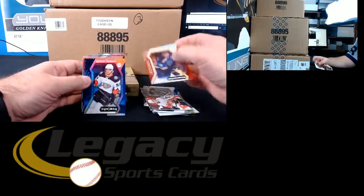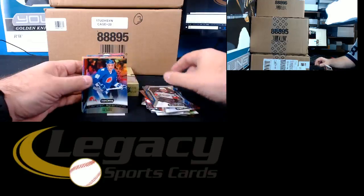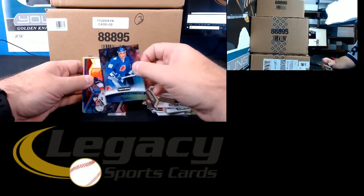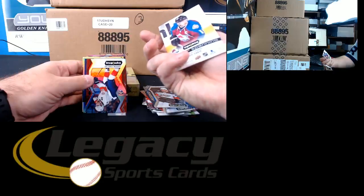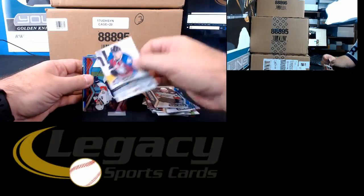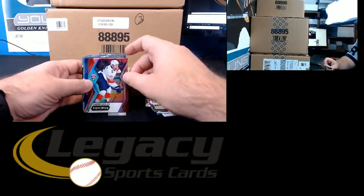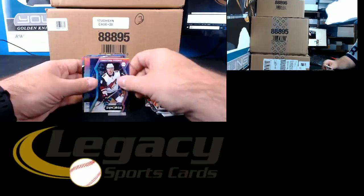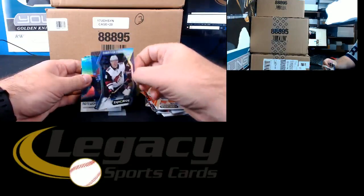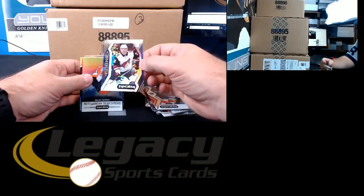Tage Thompson, Blues. Nikolai Kulemin, Ducks. Joe Sakic, Quebec. And Avalanche. Aaron Ekblad, Florida. Christian Fischer, this is the purple, which is the first one I've seen. They're not numbered, but I promise you they are rare.